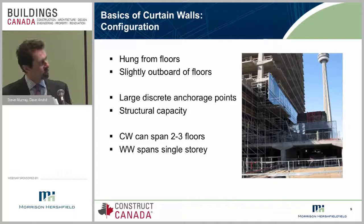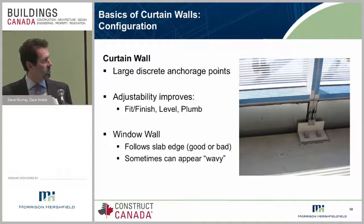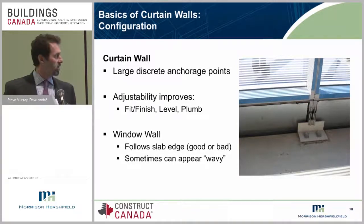So here's an example that's just around the corner actually. A curtain wall proper is hung from the floors. In this case, it can span a couple of floors, 2 or 3 floors, because of its structural capacity. So different from what we would term a window wall, where it only spans a single story and typically sits right on the slab edge. This is hung from the edge on large discrete anchor points that gives you more flexibility for positioning. One of the big advantages of that is that you've got much better adjustability for level and plumb and fit and finish control.